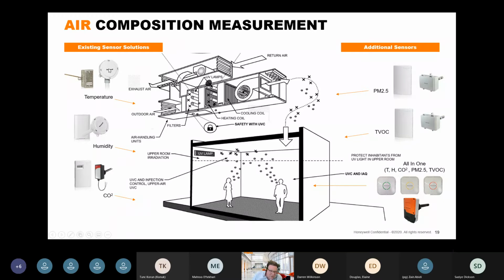I mentioned earlier that we've got sensors typical within a BEM system: temperature, humidity, CO2. These are the norm. These will be installed in most systems. We can retrofit those. We've now introduced a range of PM2.5 sensors, so space sensors and duct sensors, and TVOC sensors. Now these are analog, so they work on a 0 to 10 volt signal, the same really as what we call active sensors. So CO2 would be 0 to 10 volt or 4 to 20 milliamp, humidity the same.